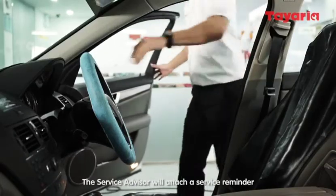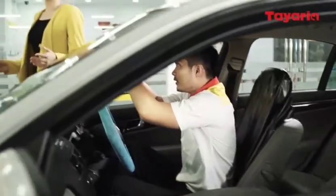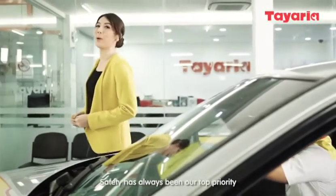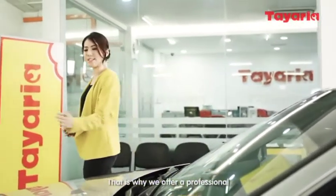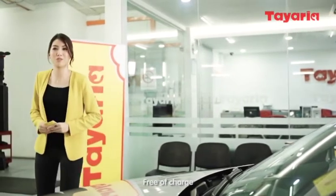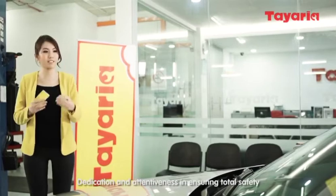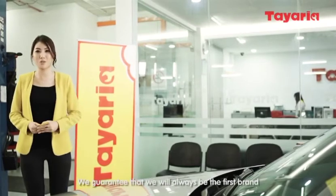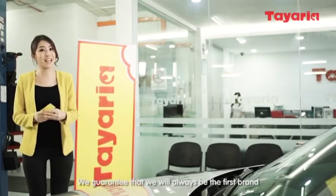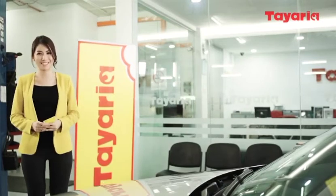Upon receiving the repair details, the service advisor notifies the customers to collect their cars. The service advisor will attach a service reminder on each car to remind customers on when their next service will be due. Safety has always been our top priority. That is why we offer a professional and thorough inspection for each car free of charge. With our expertise, dedication, and attentiveness in ensuring total safety, we guarantee that we will always be the first brand that comes to mind whenever your car needs servicing.